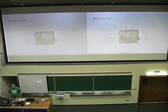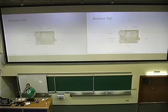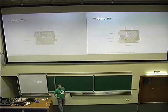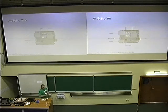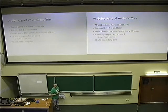So, the Arduino Yún is a combination of a traditional Arduino board and a small Linux computer. Everything on one board. So this chip is from Atmel, and this chip runs traditional Arduino sketches. And the second computer runs Linux inside. So the Arduino part of Arduino Yún is Arduino Leonardo.